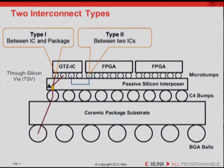For the type 2 signals, they never leave the package. They're always within the package. They let 2 dies, or maybe even more than 2 dies, talk together within the interposer. The interposer in this case is kind of like a very thin, very fine-pitched PCB. So with these signals, we only use 2 micro bumps, 1 on each end.